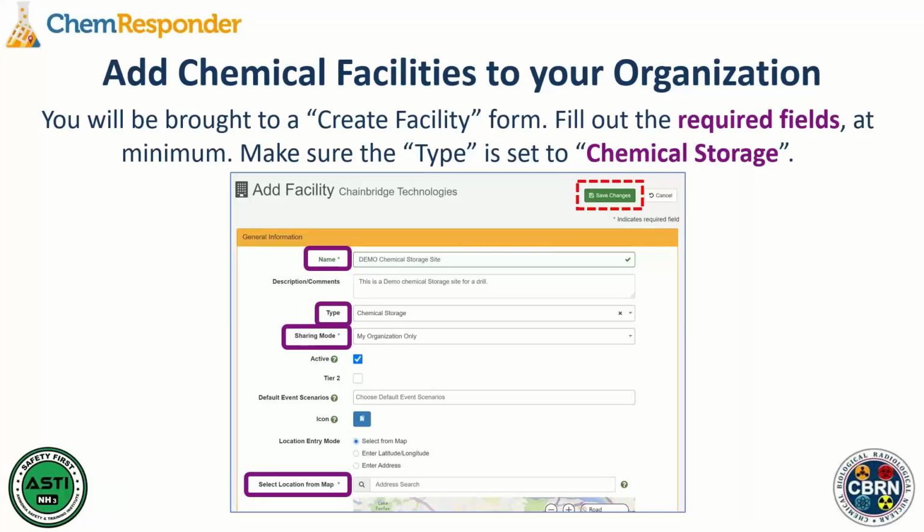Once you go to the Add Facility page, you'll see a simple form. Again, you'll fill out some required fields that are marked with the red asterisks. For the type of the facility, set it to chemical storage. That'll give you some other options that are going to be relevant for the drill later on. So do make sure it is typed as a chemical storage site. When you're finished, you can click Save Changes.